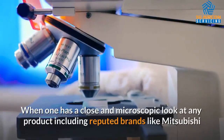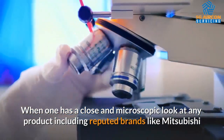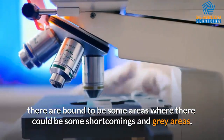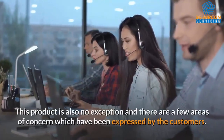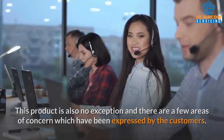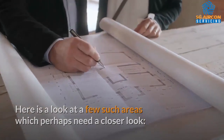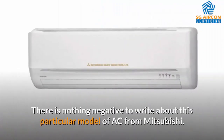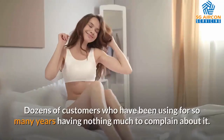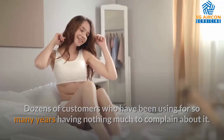Cons. When one has a close and microscopic look at any product, including reputed brands like Mitsubishi, there are bound to be some areas where there could be some shortcomings and gray areas. This product is also no exception, and there are a few areas of concern which have been expressed by the customers. Here is a look at a few such areas which perhaps need a closer look. There is nothing negative to write about this particular model of AC from Mitsubishi. Dozens of customers who have been using it for so many years have nothing much to complain about.